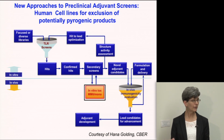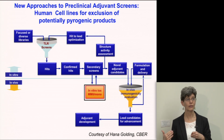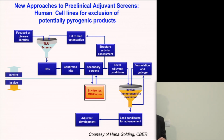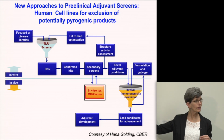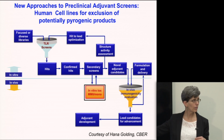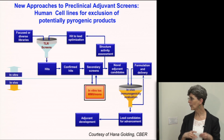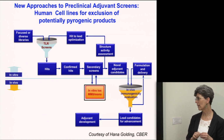But a lot of these novel adjuvants will have local or systemic reactogenicity that's not necessarily good. And so what Hannah Golding's lab has been doing is looking at, for example, a panel of cell lines with different human toll-like receptors on them and asking which ones get activated, and then looking at things like in vitro assays in monocyte macrophage cell lines and the cytokine profile, what's pro-inflammatory versus going to be a good immune response, and then combining that finally with an in vivo immunogenicity evaluation.